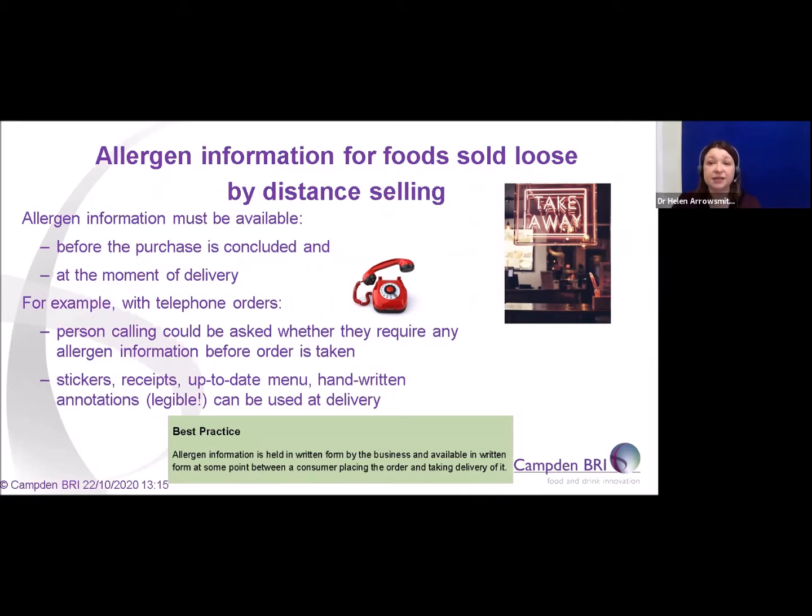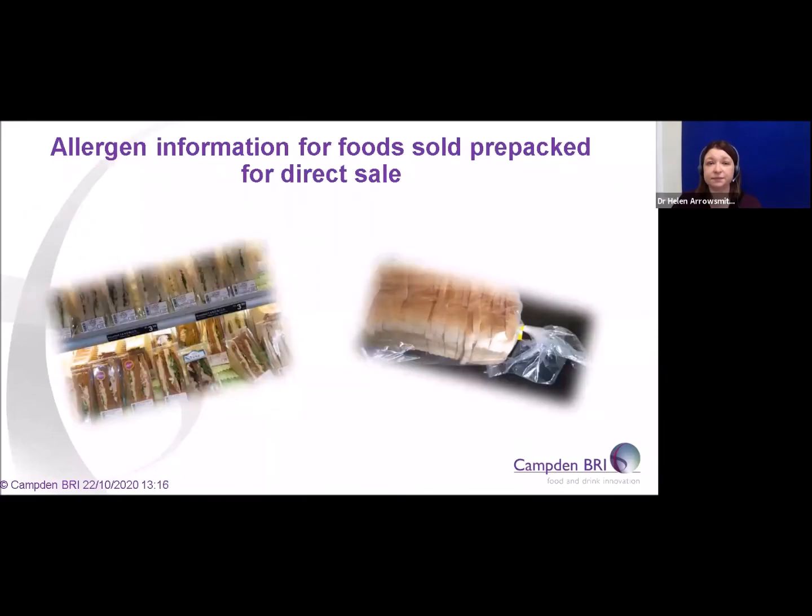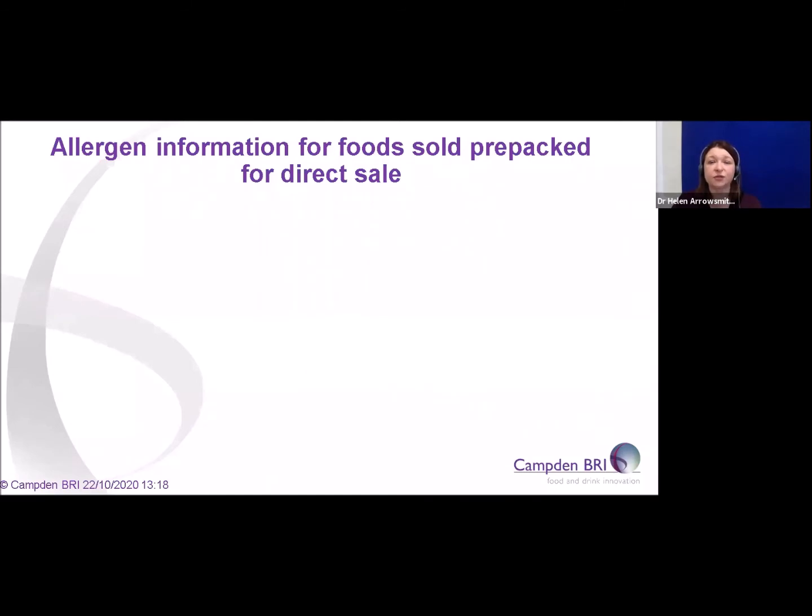So the best practice from the FSA guidance then is that this allergen information is held in written form by the business and available in written form at some point between the customer placing the order and taking delivery of it. I'm going to move on then now to allergen information for food sold pre-packed for direct sale. So let's have a look and a work through what this actually means.